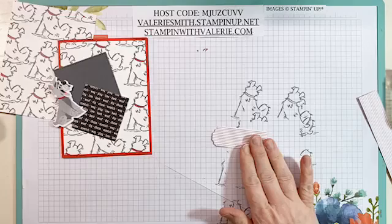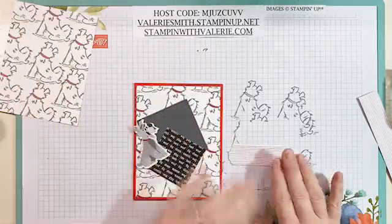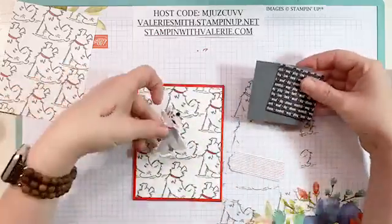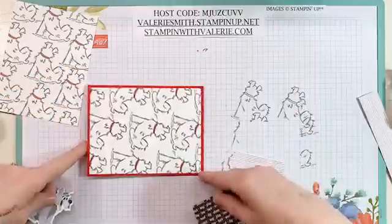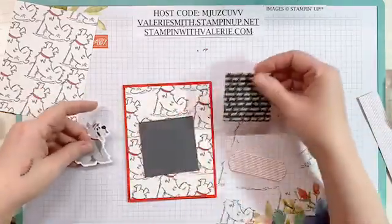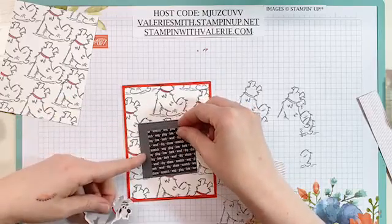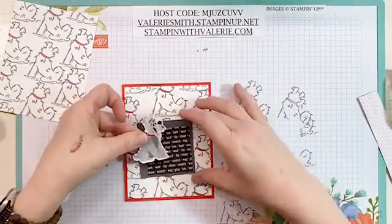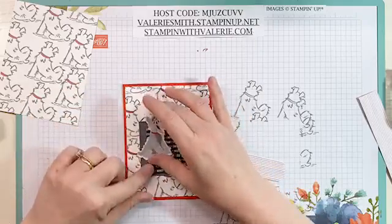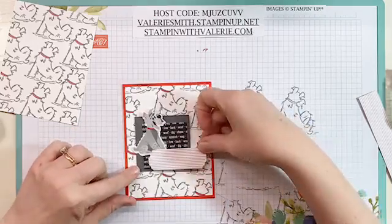So I think I'm going to put our sentiment on this. Not sure how I want to layer all of this yet, but I do think I want the sentiment on this. And now, obviously, we're going to be going this way. We're not going to turn the card this way because our dogs would be sideways, and we don't want that. So we've got our basic gray square. We've got our DSP square with the little words on it. We've got our little dog. He's so cute. I'm definitely going to be putting him on dimensionals to pop him up. And then I want to do the sentiment.